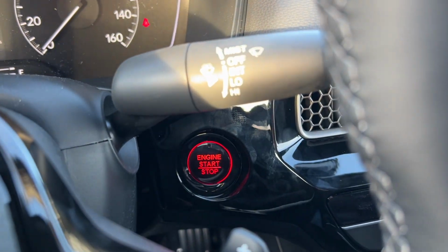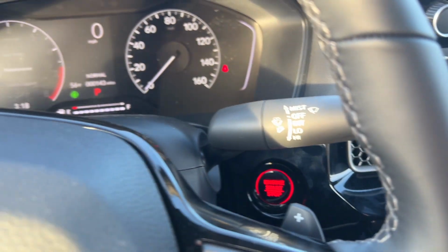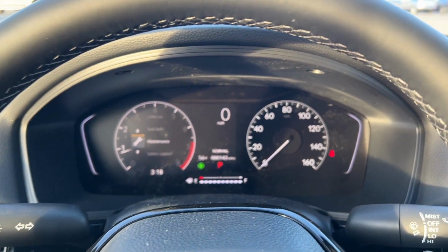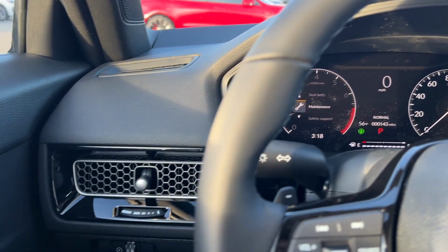Here is the engine start stop. It does look very good, and it is lit up in red. And on the left is the headlight controls, and gauges look very nice and easy to understand, and the AC vents look good.